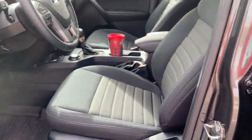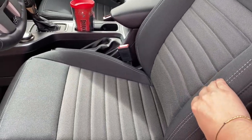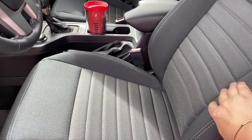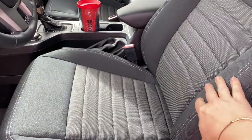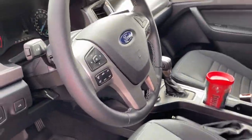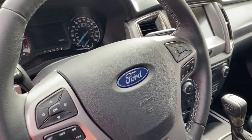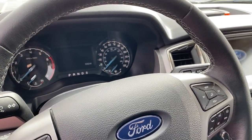Got premium cloth seats. I'm not a big fan of leather, as it gets extremely hot in the summer and really cold in the winter, so I prefer the cloth. It's got heated seats, pretty basic Ford steering wheel here with your controls, and I like the XLT.